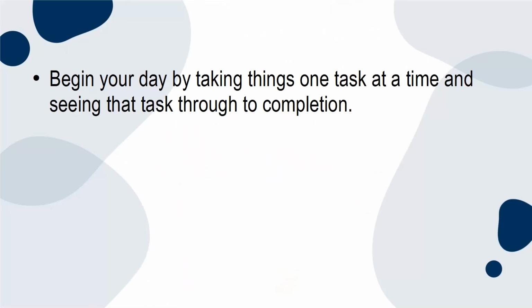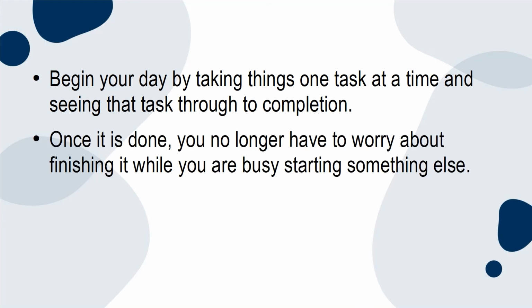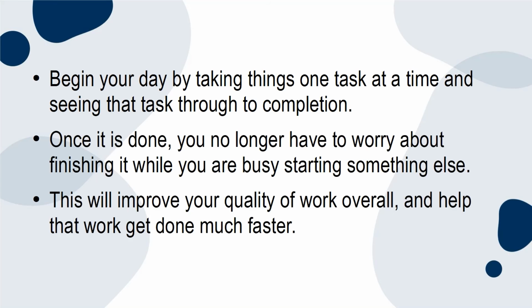Begin your day by taking things one task at a time and seeing that task through to completion. Once it's done, you no longer have to worry about finishing it while you're busy starting something else. This will improve your quality of work overall and help that work get done much faster.